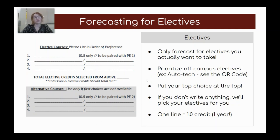You'll also notice on the forecasting form, there is a QR code that takes you to an off-campus application.